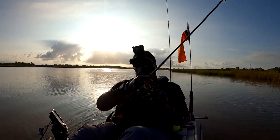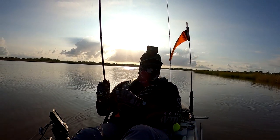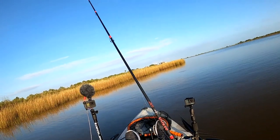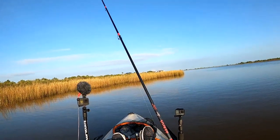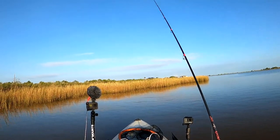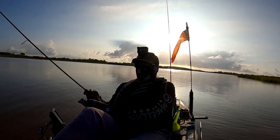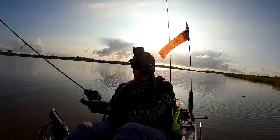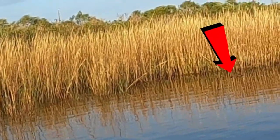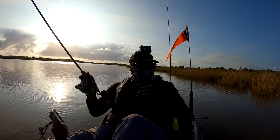Got some movement over here. I don't know what it is though. Is that a stick or an alligator? Okay, this is a stick. Looks like an alligator head. I see that. Bro, that's an alligator!